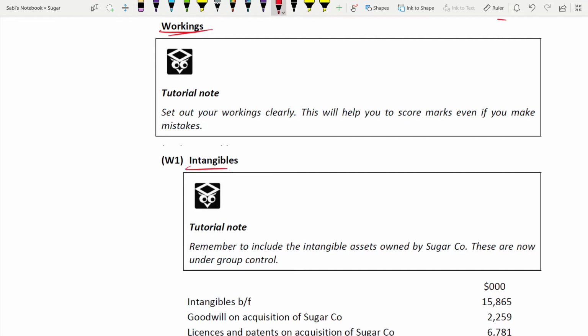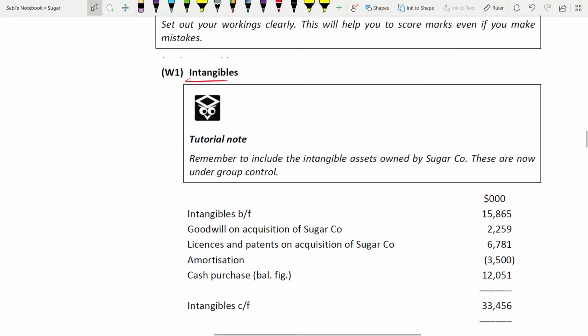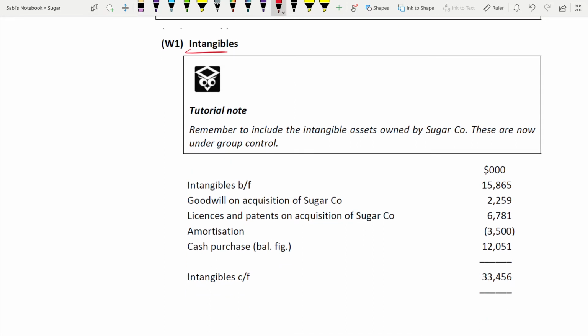So for intangible, what are the things we need to use? I'm going to follow a technique here, and the same technique can be replicated in all the other items that I'm going to take from the statement of financial position. I'm going to teach you for intangible, and you can do the same thing for property, plant, equipment, your financial instruments, your associate. Start with brought forward and carry forward. First, write these two. In between, there will be some spaces.